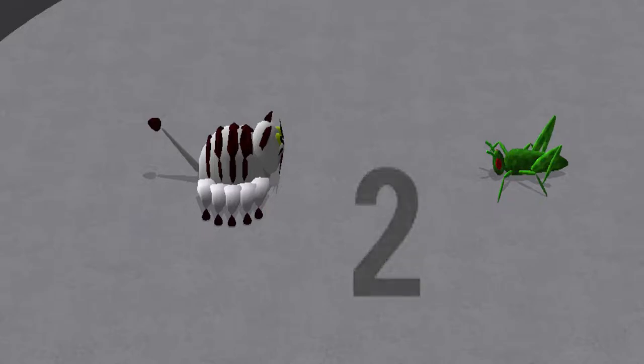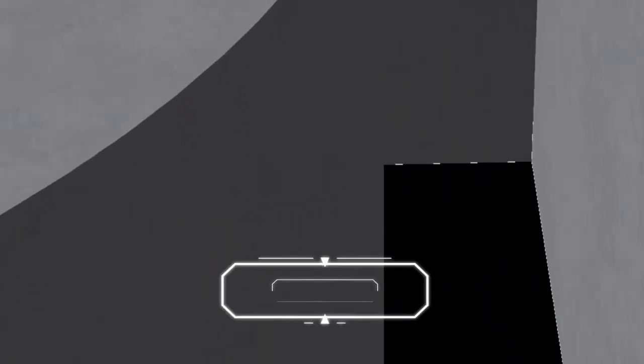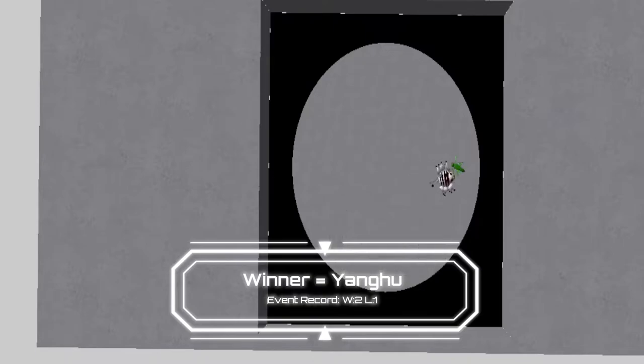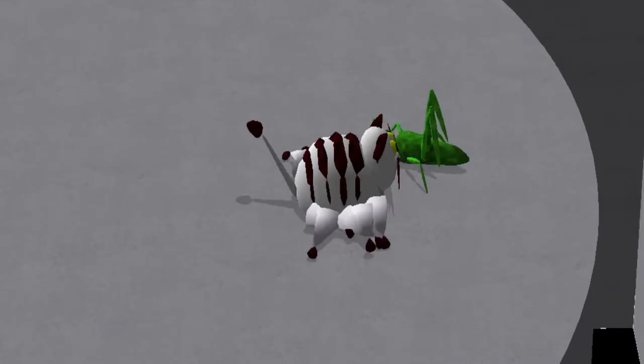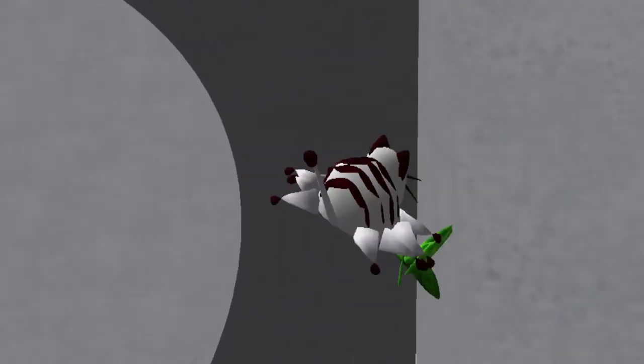3, 2, 1, go! And they're charging off, and I think Yanghu picks up the win again there. I'm going to check the slow motion replay. I'm expecting it to show that Diddle-Iddle was the first one out of the arena, and by a long shot. Diddle-Iddle was out, which is very clear in the slow motion replay, and you can see that Diddle's legs were out of the arena and Yanghu still had a leg on while Diddle was dropping. So Yanghu picks up the win here.